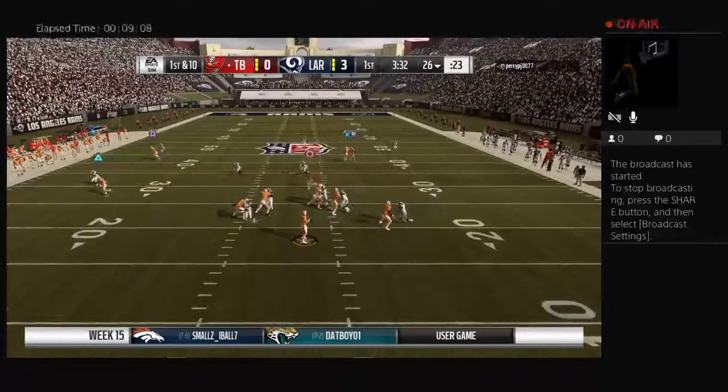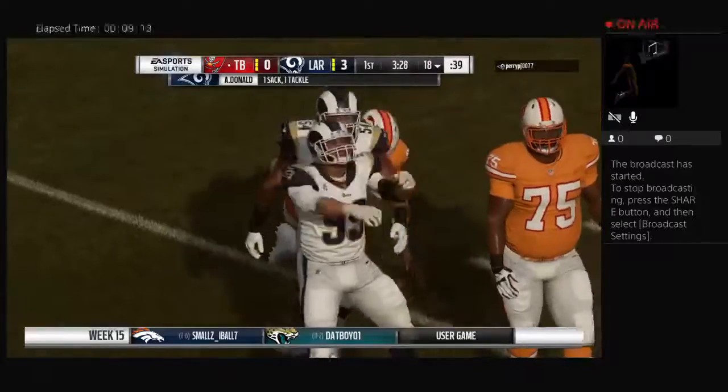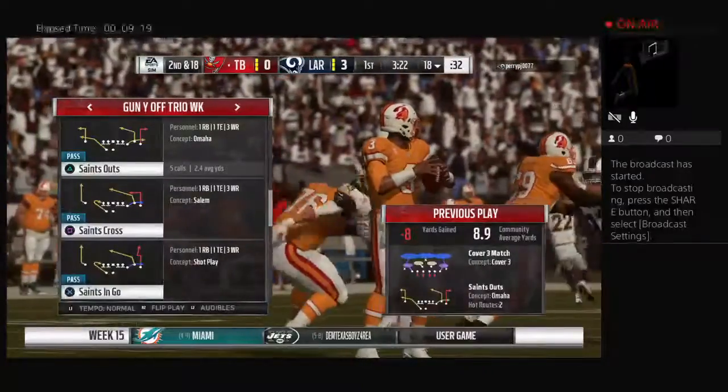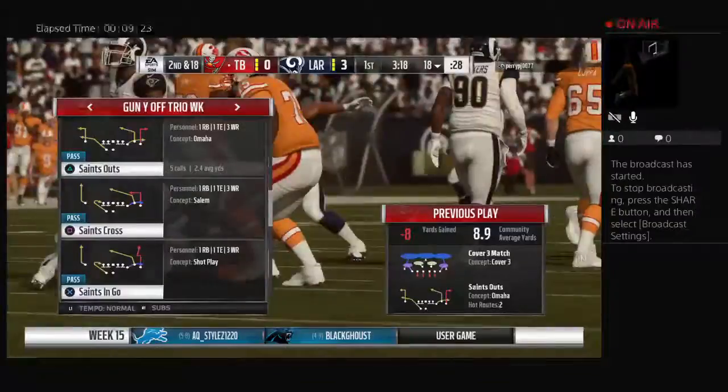Winston now to throw on 1st down. And the Rams got it. They bring him down. Aaron Donald in there for sack number 22 on the year. Just a half sack shy now of Michael Strahan's record of 22.5 set in 2001.